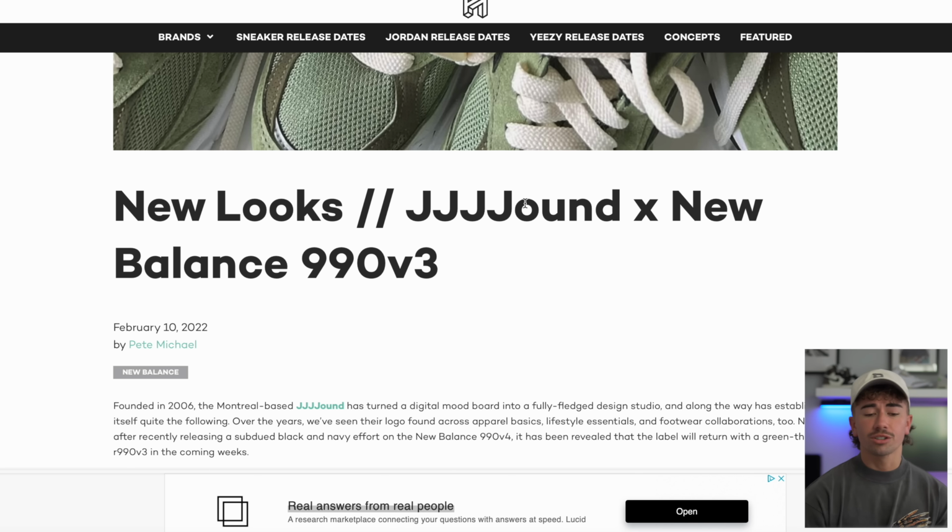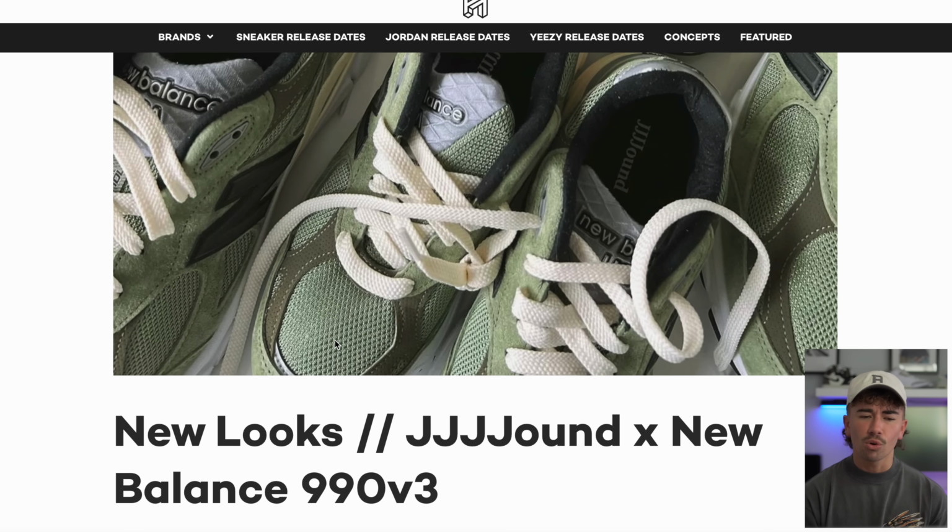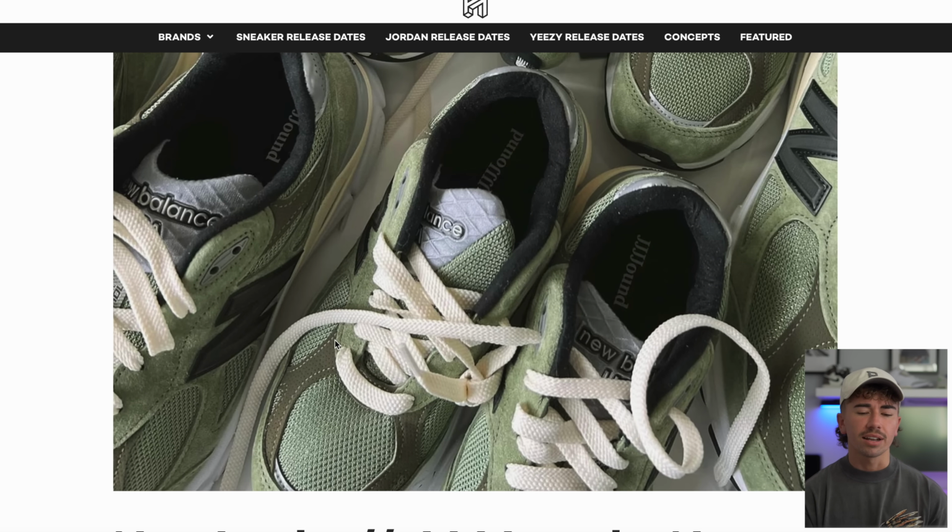So this is the upcoming New Balance and JJJJound, and this is on the 990 V3, a model that I actually recently took a look at. I got the gray version, and I quite like that one. Super comfortable as well, nice premium material. JJJJound is a brand that has collaborated with New Balance in the past. They always end up making their releases incredibly limited, and this is obviously not going to be any different.